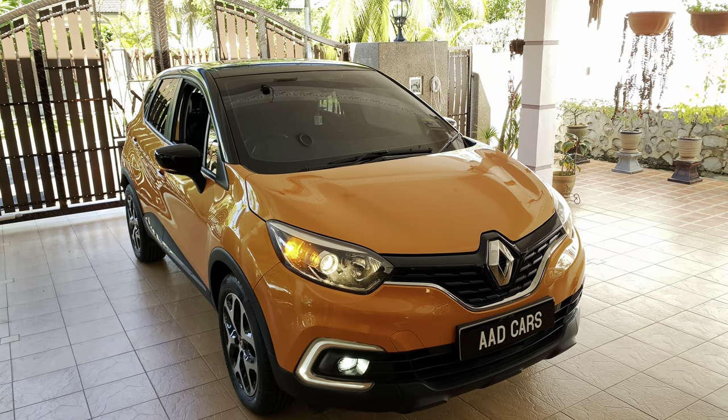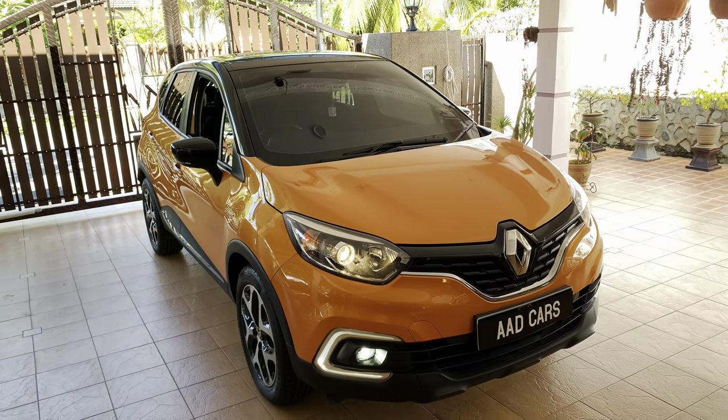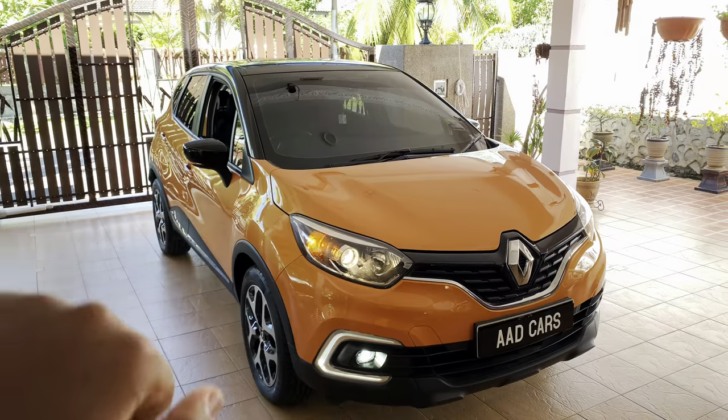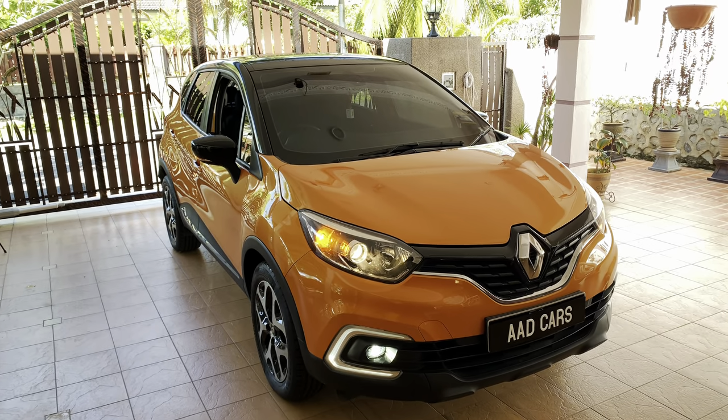So now let us start off with the exterior walk around of this beautiful 2019 Renault Captur. So this is the overall look of the 2019 Renault Captur. Overall, it looks very nice from this angle. I really love the overall design and it has really good proportions as well.